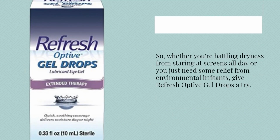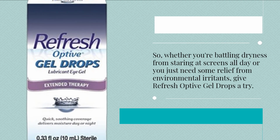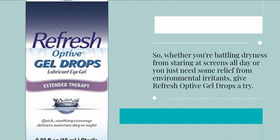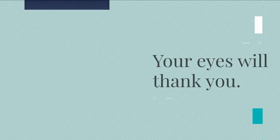So, whether you're battling dryness from staring at screens all day or you just need some relief from environmental irritants, give Refresh Optive Gel Drops a try. Your eyes will thank you.